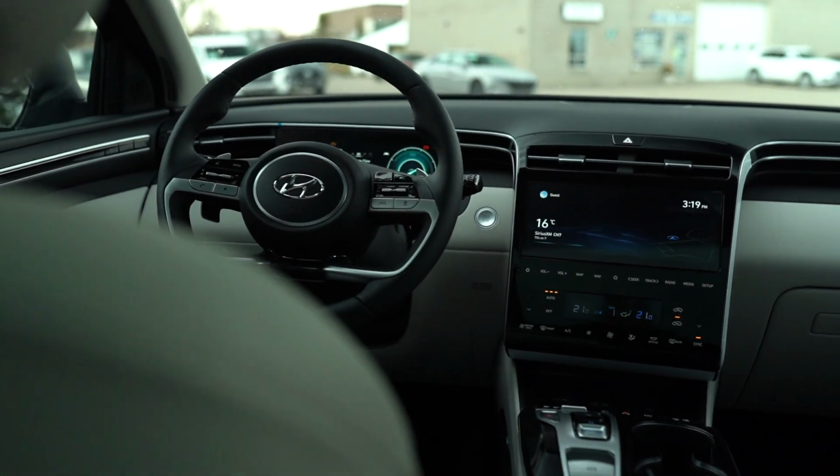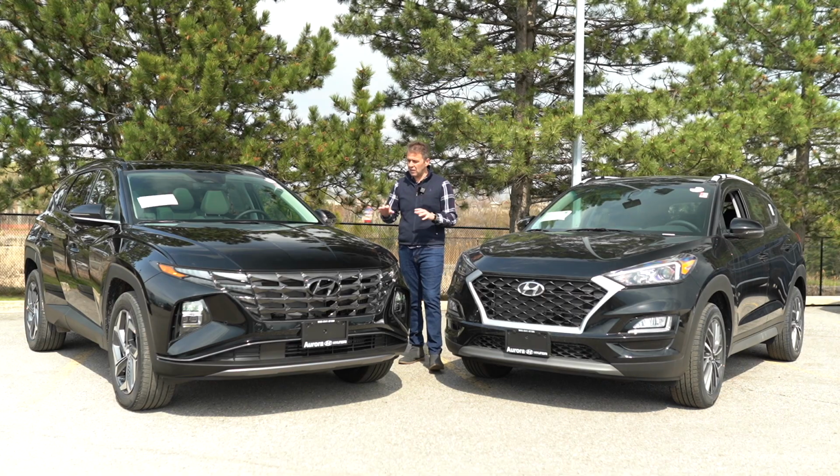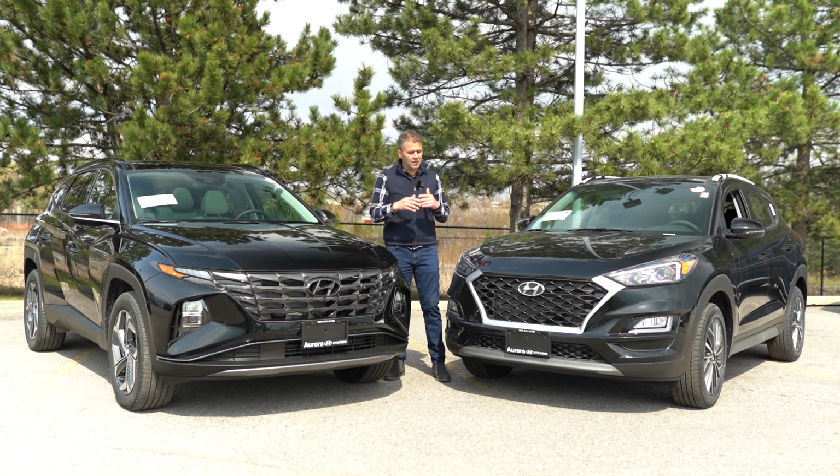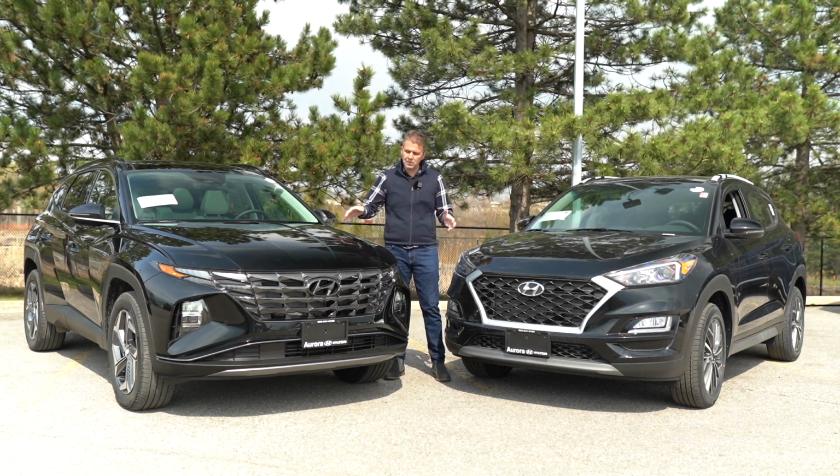So quite a lot of tech features for that kind of money. This thing is loaded to the teeth, and that's what I love about this vehicle. Now the next question is, how do they compare in terms of the engine? So let's talk about the engines next.